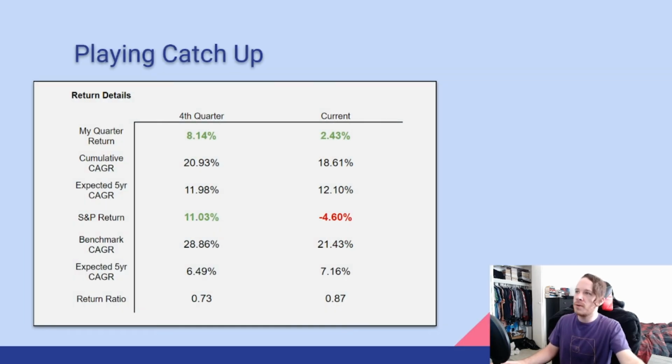So taking into account the actual returns that I had this quarter and the last, we will look at the fourth quarter first. My fourth quarter return was just over 8%, bringing my cumulative compounded rate of return over my entire investment experience to 20.93%. And then I ended the quarter with an expected portfolio CAGR of 11.98% over my entire portfolio.